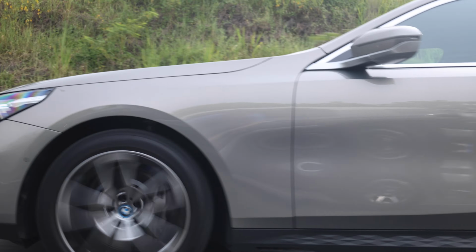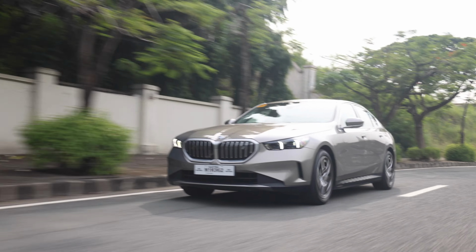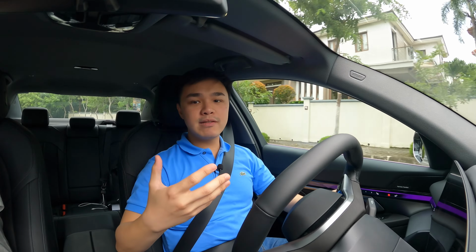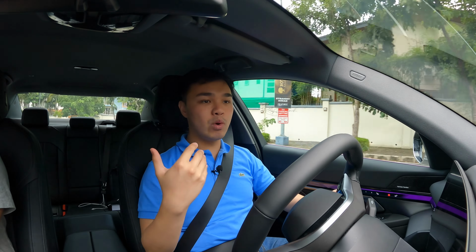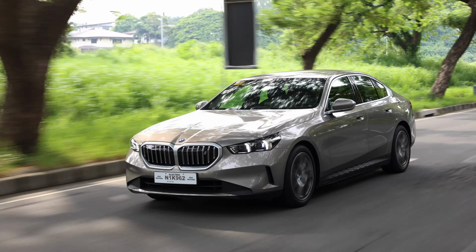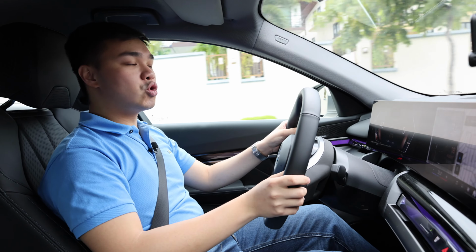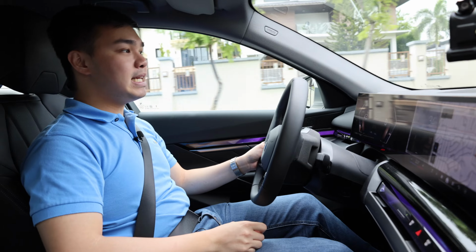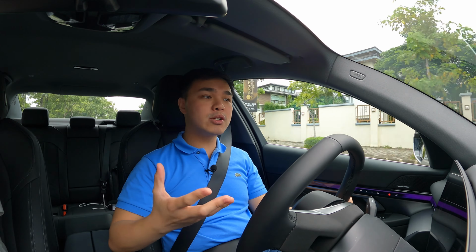So now we drive the BMW i5. First thing that you'll immediately notice is just how big this car is. So does it feel like a 7 Series? Honestly, for the most part, yes, it truly feels massive, both in terms of length as well as in width. Back in the day, the only reason that you would get a 5 Series is because it is so much better to drive compared to an E-Class. However, the common trade-off for that would be it's going to ride a lot worse compared to an E-Class.